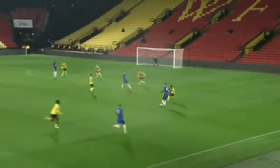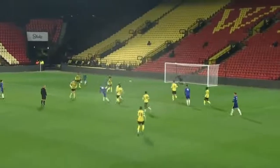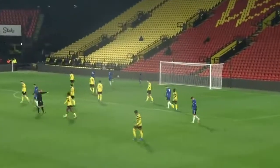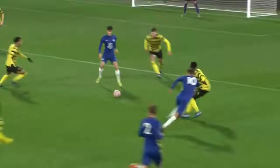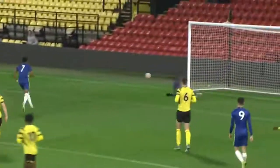Hall makes that his, and I thought it was going to be a great half for Adegoke, but unfortunately couldn't maintain that form. Harvey Vale with Chelsea's next opportunity. Just opened up for him on the edge of the area, and you could see what he wanted to do. He just couldn't bring that ball back inside the far post.